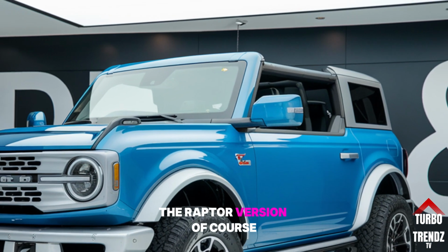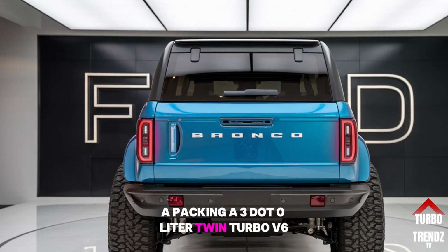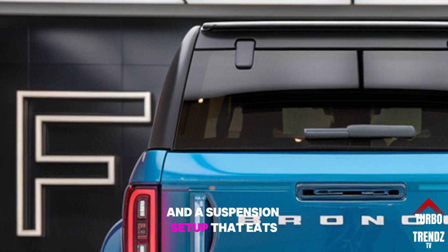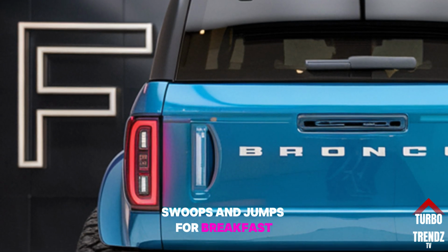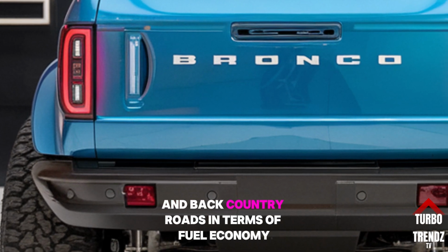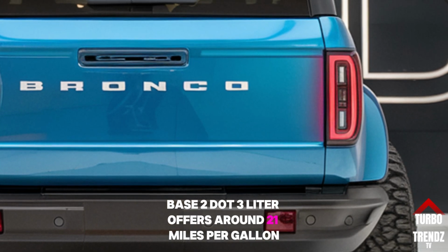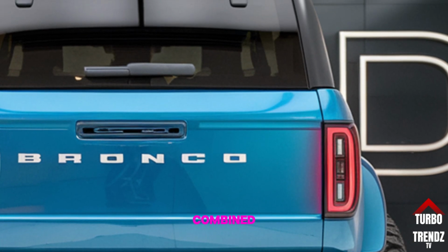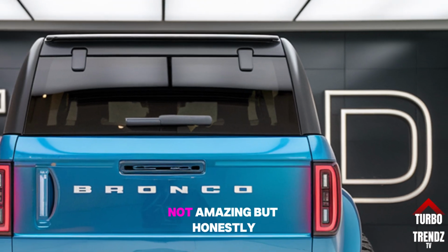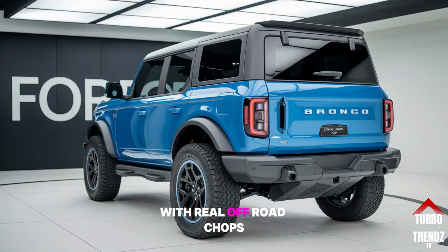The Raptor version, of course, is still the alpha of the lineup, packing a 3.0-liter twin-turbo V6 with the beastly 418 horsepower and a suspension setup that eats swoops and jumps for breakfast. But even the regular Bronco trims hold their own on gnarly trails and backcountry roads. In terms of fuel economy, the base 2.3-liter offers around 21 miles per gallon combined, while the V6 tips to about 18 miles per gallon depending on how you drive. Not amazing, but honestly not bad for a body-on-frame SUV with real off-road chops.